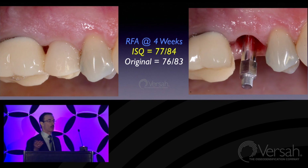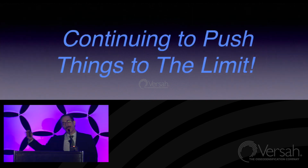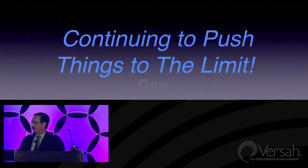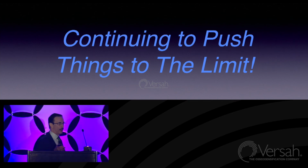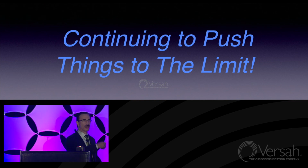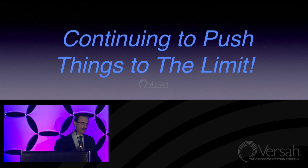Would I do this on a regular basis, taking readings at 2 and 4 weeks? No. The way I look at patients now is I'll take the reading at 3 weeks, and if I don't see a dip, or a dip that's substantive, they go back to their dentist. I don't need to see them again. I save them and myself a visit.